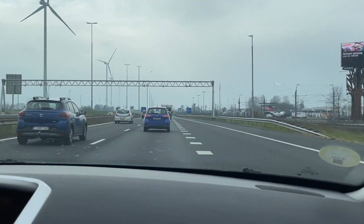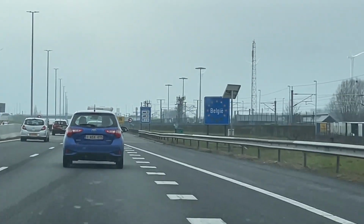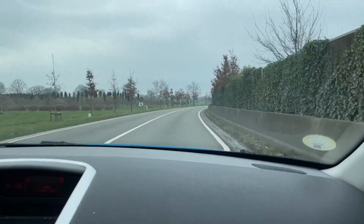And we're a kilometer further, and now it's officially welcome to Belgium, or België. And as you can see, the lines on the road immediately get thicker. It's quite funny.